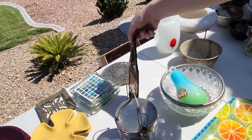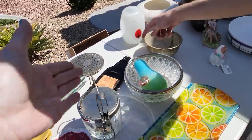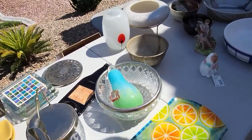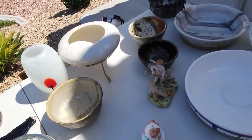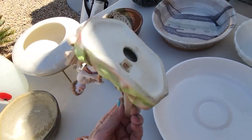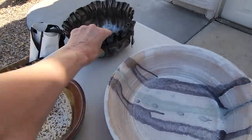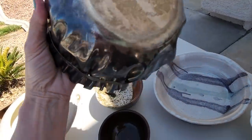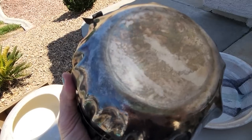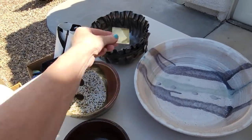Muriatic acid poison. Caution. That's funny. Usually they make those out of Coke bottles or beer bottles. But that one's actually out of a bottle of poison. Makes it special. Oh, he's got a chipped wing. What's this? Little guy. James Tufts. Plate, quadruple plate. What was in there?